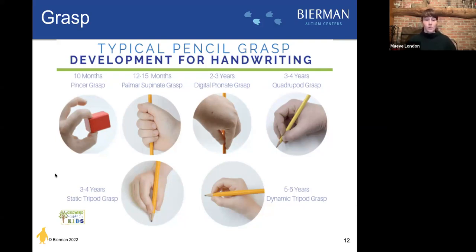So around 3 or 4, we'd hope to see a static tripod. That's when they're holding it like this, which is what we want to see, but they're still probably generating from the forearm, from the wrist, and maybe even from the upper arm. And then when you get into that dynamic tripod, that's when these fingers really start doing the work. So it's not that we're just holding on and all the work's being generated here. Now my fingertips are actually doing the work. And that's when we've achieved the most mature pencil or marker grasp that we can achieve.